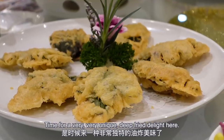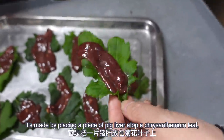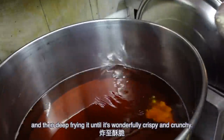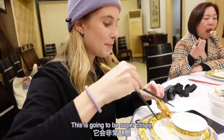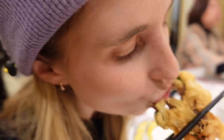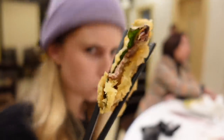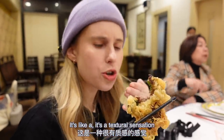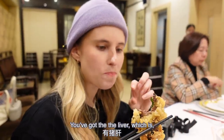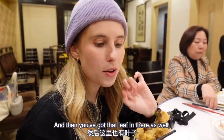Moving on, time for a very, very unique deep fried delight here. It's made by placing a piece of pig liver atop a chrysanthemum leaf, dousing it in a sweet batter, and then deep frying it until it's wonderfully crispy and crunchy. This is gonna be super crispy, so I'm gonna get up nice and close here, ready? Really good. See the layer. It's like a textural sensation because you've got that intense crunchiness of the batter. You've got the liver, which is, if you've ever had liver, a bit more dense. And then you've got that leaf in there as well.